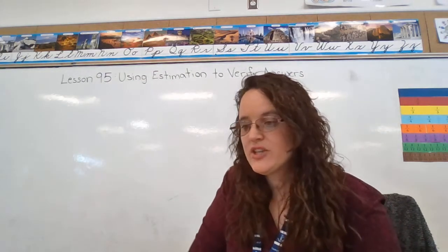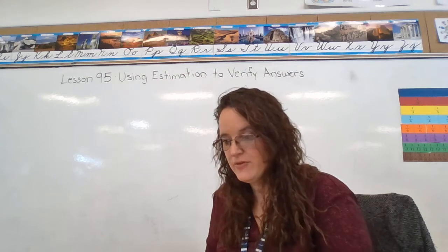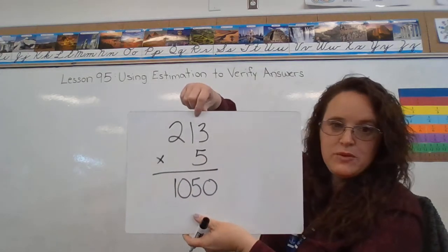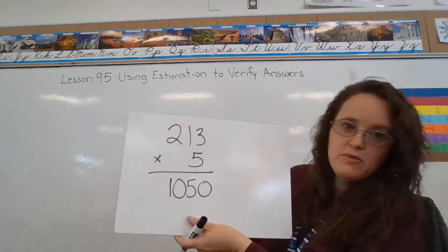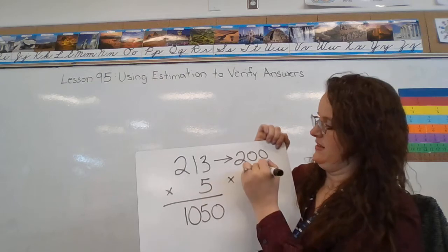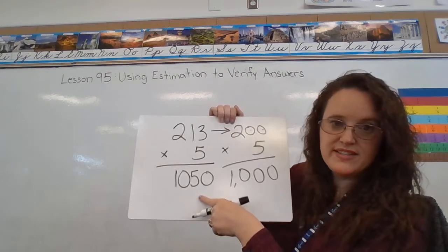The next example says Cody counted 213 words on 1 page. After reading 5 pages, Cody estimated that he had read 1,050 words. Is Cody's estimate reasonable? So he counted this many words on 1 page, and he estimated times 5 that he would be reading 1,050. If I were estimating this, I would probably round it to 200 times 5, and I would say 2 times 5 is 10, plus I have those 2 zeros that I have to tack on. So is 1,000 close to 1,050?